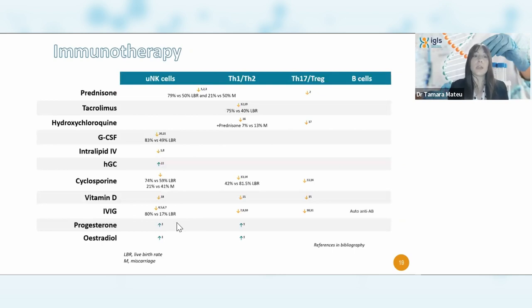Here, in this following table, you can see a compilation of the immunomodulatory treatments that are nowadays currently used by several physicians. These treatments are administered to the patients depending on the alteration in the immune profile. As you can see here, each immune profile alteration can be treated by several immunomodulatory treatments. For instance, patients that have an increased Th1-Th2 ratio, that means an increased pro-inflammatory environment, can be treated with tacrolimus, hydroxychloroquine, cyclosporine, vitamin D, or intravenous immunoglobulin.